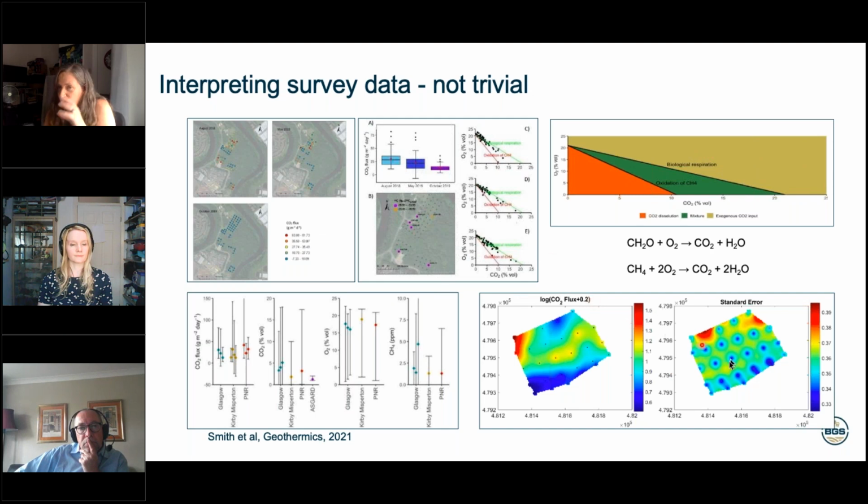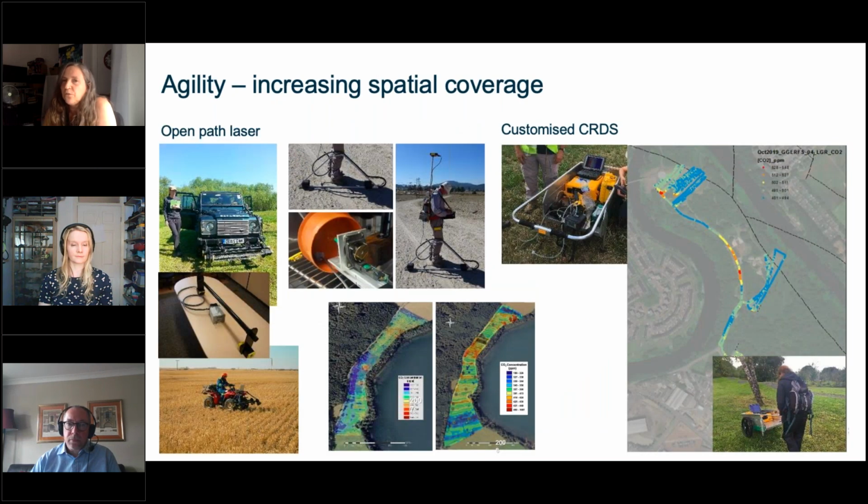So as I said, variability in the data can be an issue. We can also look at that, and we can use the standard errors to have a look at how our sampling grid should be constructed and how tight our spacing might be. But that is still only specific points in time. And what we really need to do is increase our spatial coverage. And we do that with some of these more agile methods.